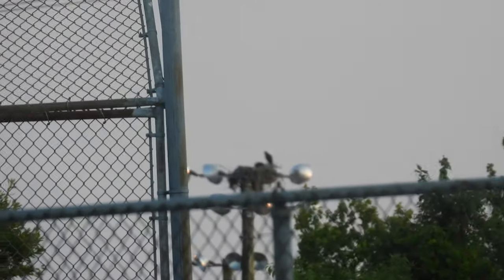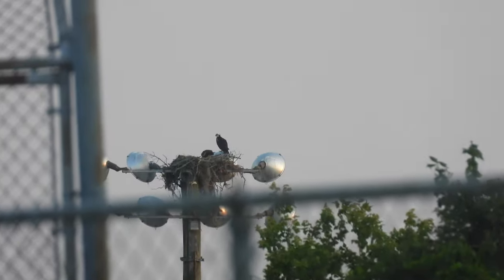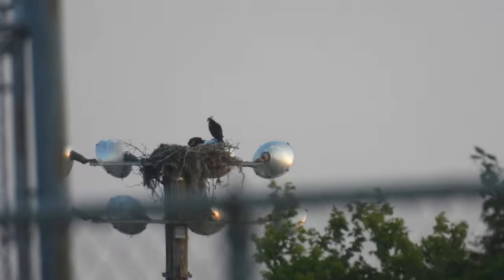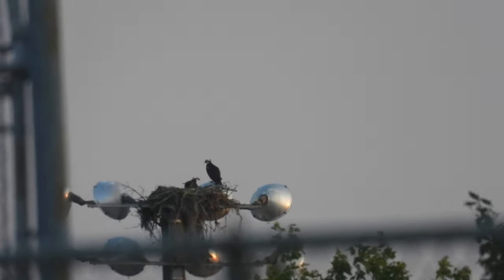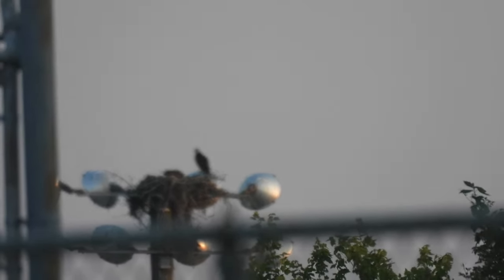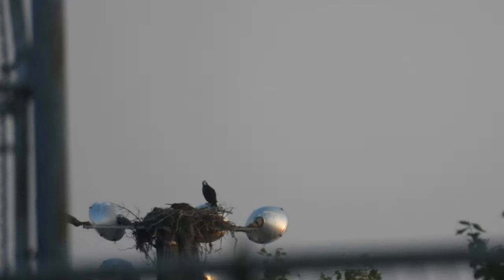Hello and welcome to my osprey watching videos. That's Sue and Lou in the nest right there. So you can see the female is kind of doing some things and the male is right there. Wow, that's nice. Yes, they're doing great over there. Yeah, not really much to say. One's just standing there and the other is organizing.